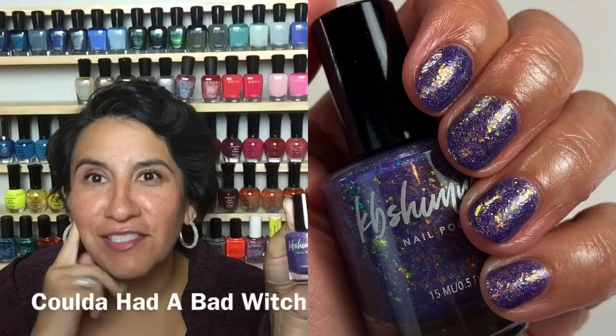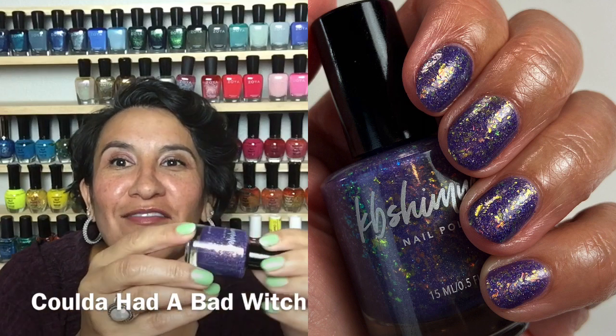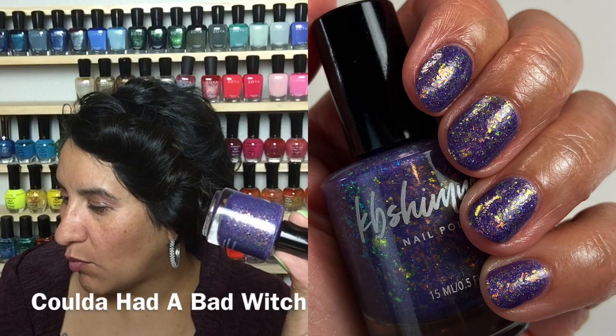Next polish is called Coulda Had a Bad Witch. You guys, oh my gosh, I love the name and I love the Lizzo reference. I'm obsessed with Lizzo. So look at this. So pretty. Green skin, wiggly nose, and a robe and wand.